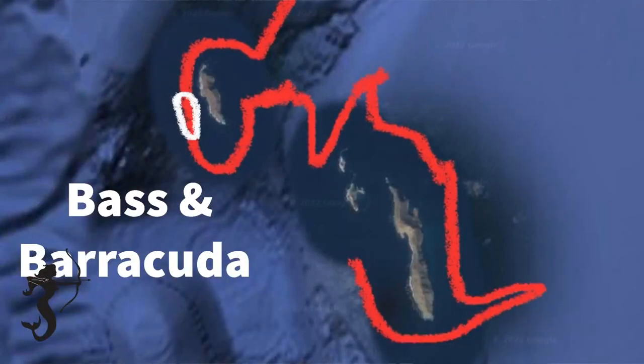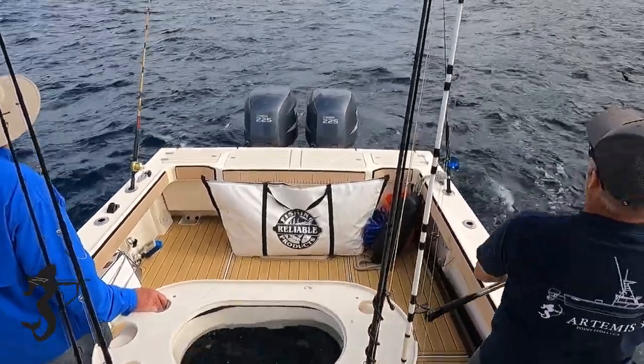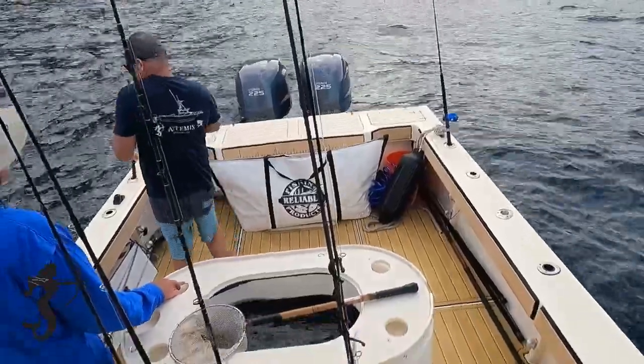After we fished that last area for a little while, we decided to poke our head around to the windy side of North Island. We ended up finding some really good meter marks and got into the bass and barracuda really well over here. Oh, and we ended up hooking some fish on a fly rod and the whopper plopper. I gotta say that was one of the highlights of my day. More fish now.